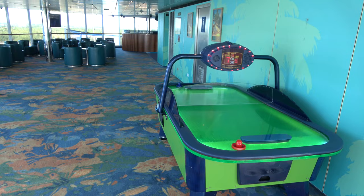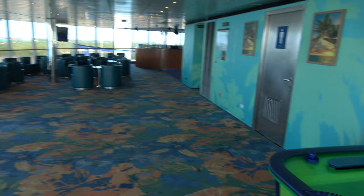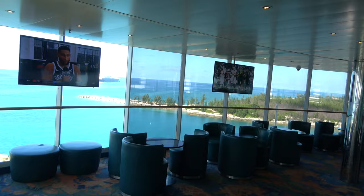We are currently at the highest point of the ship, deck 14, which is home to the Hemisphere nightclub. Also, not often you see nightclubs with an air hockey table, a small air hockey table in it. A couple things with this: it is open at all hours. They do have TVs that'll play some of the sports that are on. This lounge has some of the best air conditioning on the entire ship.